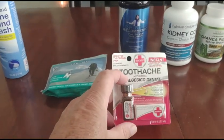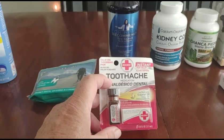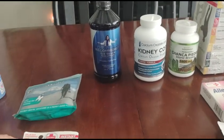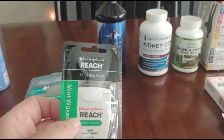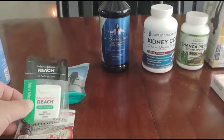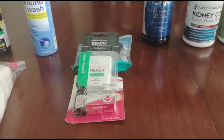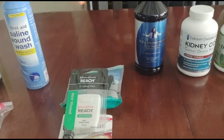Toothache medicine, instant pain relief, relieves throbbing pain. The application of this is pretty easy. Dental floss, it's a must. You don't want your teeth and gums going bad on you when there's no access to dental care. All right, you just don't want it to happen.